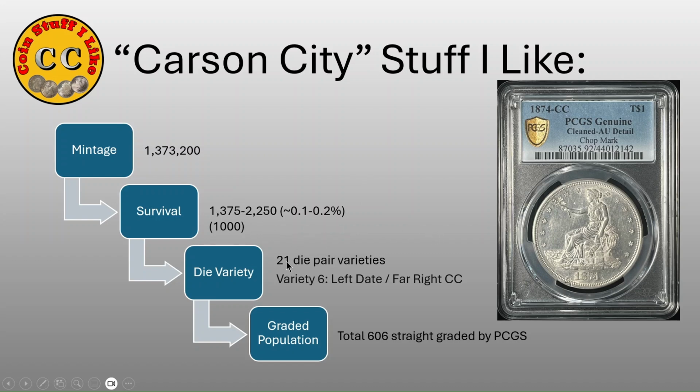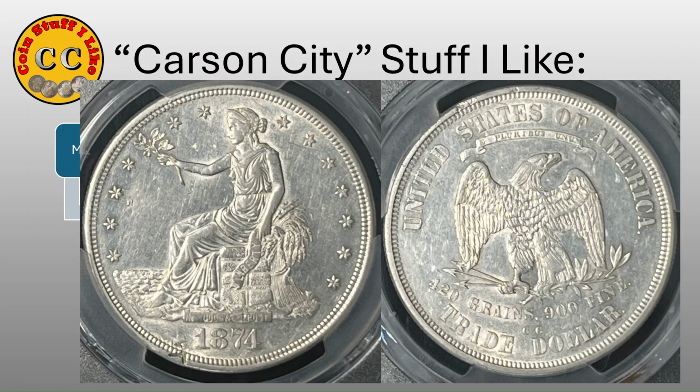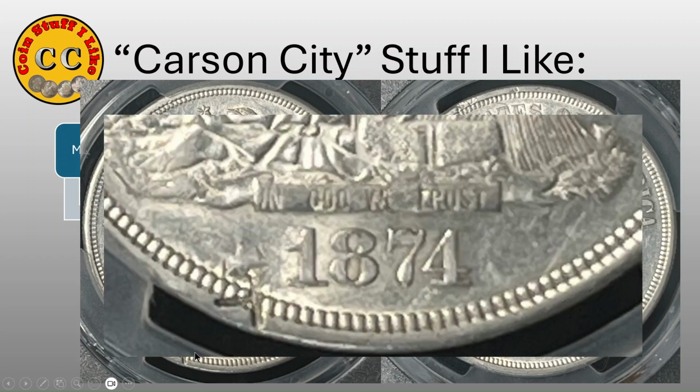They've identified 21 die pair varieties for production of that mintage. This one here is variety 6, which is a left date and a far right CC, as you will see in the next image. A total of 606 are straight graded by PCGS. Here's a closer up image. You can see some of the hairlines in here, but still very nice details on the devices here and on the eagle. Really nice coin. And down here, you'll see the chop mark.